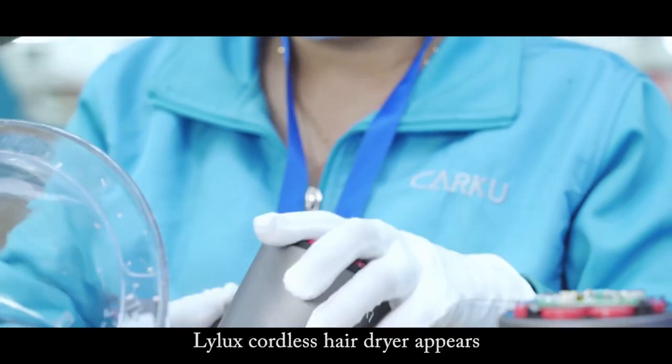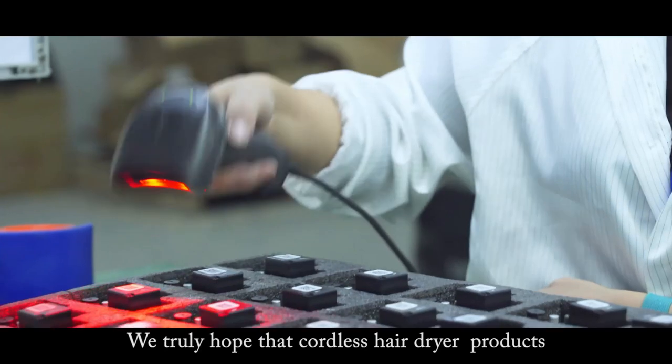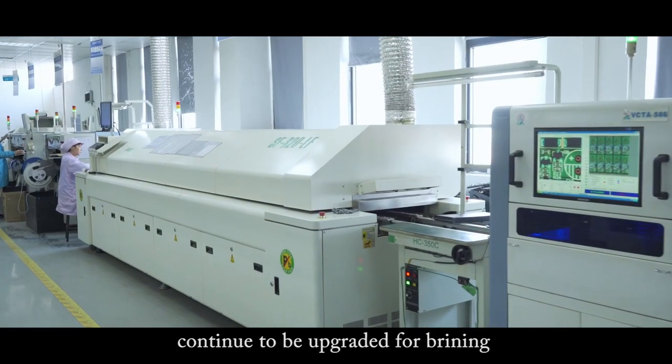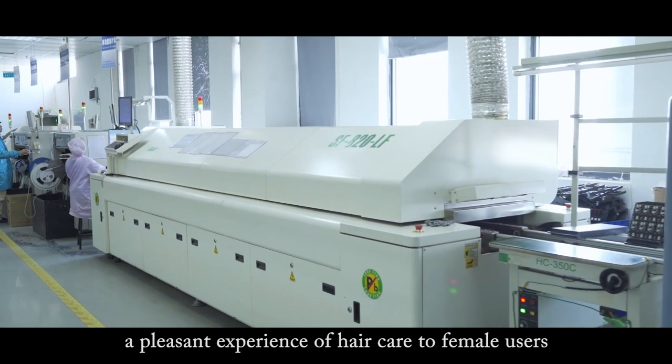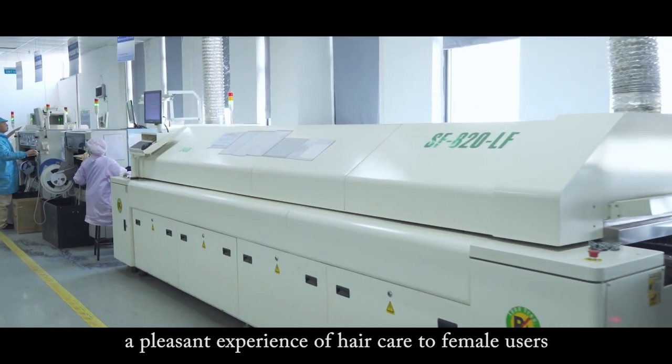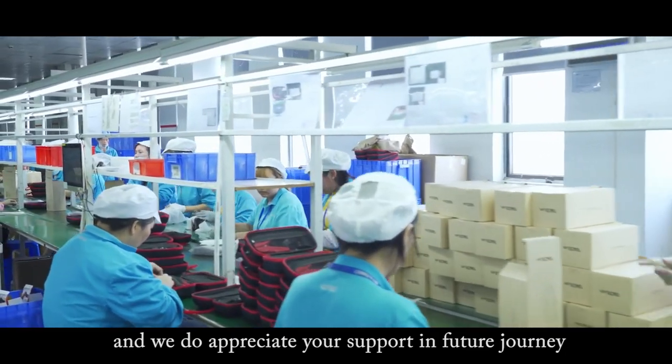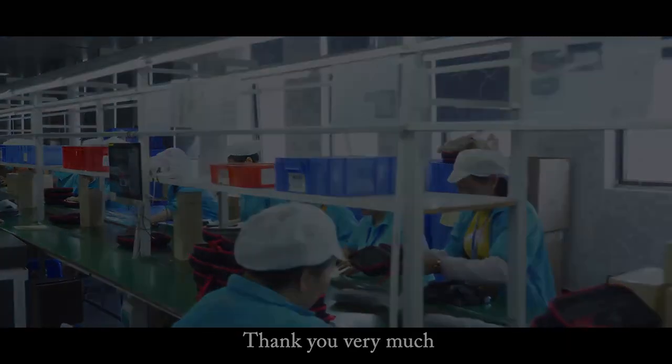Lylux cordless hair dryer appears. We truly hope that cordless hair dryer products continue to be upgraded for brightening the present experience of hair care for female users. And we do appreciate your support in the future journey. Thank you very much.